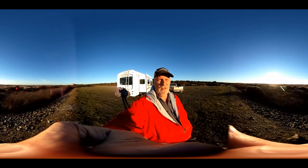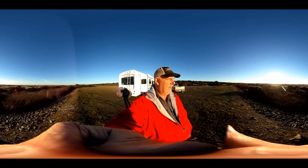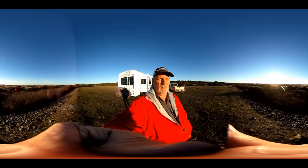But what you see behind me, or behind you if you rotate the screen, you'll be able to see the dunes. And then off to my right is the casino. And of course, our Montana's behind us, and my truck's behind us. So I thought I'd just hold this up for a minute, give you guys a chance to look around.